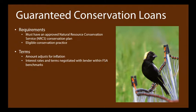The term for these conservation loans are adjusted for inflation frequently, so I can't give you an exact number, but you can look on the FSA website to see the current adjustment for these loans. And the interest rates and the terms specifics are going to be negotiated with your lender within some FSA benchmarks. So you'll want to be in communication with both your lender and with FSA in order to make sure that you will meet these requirements.